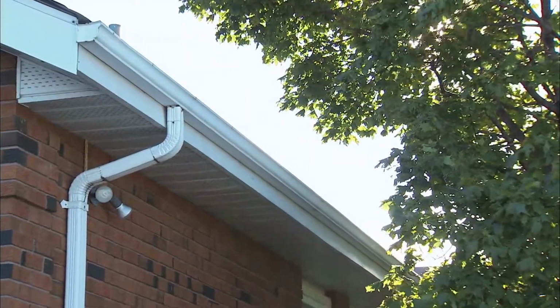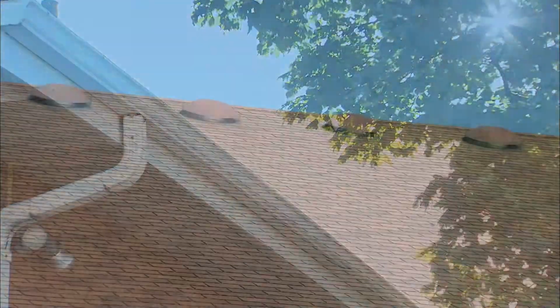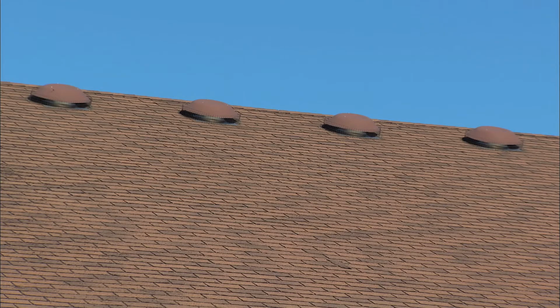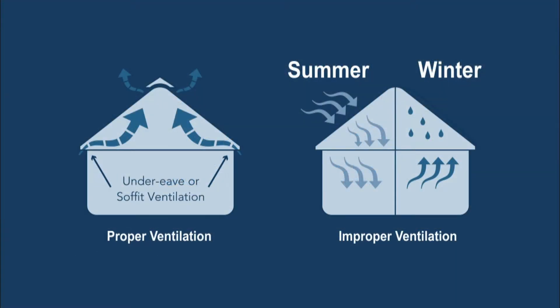To minimize these problems, it's important to have proper ventilation. Remember, good venting involves both intake and exhaust. The intake must be at the eaves and the exhaust must be at or near the ridge. The venting must be balanced with approximately 50% at the intake or eaves and 50% at the ridge. With proper ventilation, air will circulate freely under the roof deck and carry away water vapor before it can condense. One of the best methods is a combination of continuous eave and ridge vents that together provide uniform natural draft ventilation from the bottom to the top of the attic space.